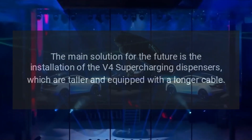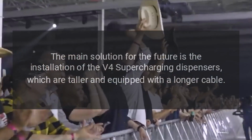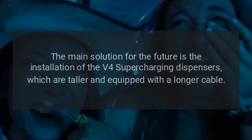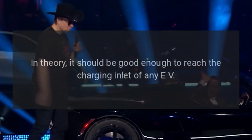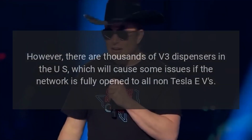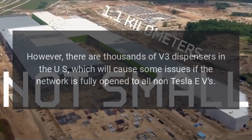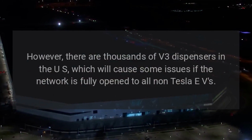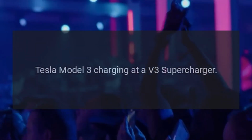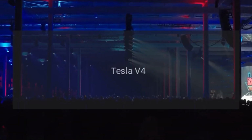The main solution for the future is the installation of the V4 supercharging dispensers, which are taller and equipped with a longer cable. In theory, it should be good enough to reach the charging inlet of any EV. However, there are thousands of V3 dispensers in the US, which will cause some issues if the network is fully open to all non-Tesla EVs. Tesla Model 3 charging at a V3 supercharger. Tesla V4 superchargers in Los Gatos, CA, Los Gatos Boulevard.